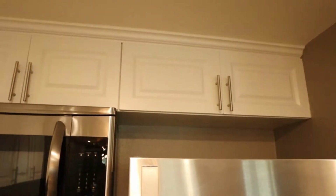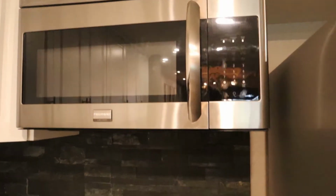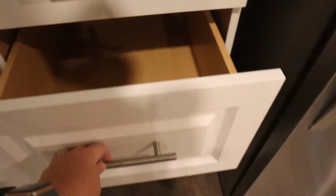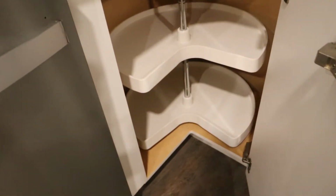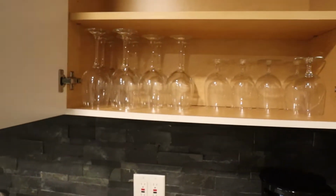We've got cabinets above that I don't think are really useful. We have a microwave right here. We've got drawers. There's some extra decaf coffee. These are empty. We've got a Lazy Susan in here if you want to bring canned goods. This cabinet isn't functioning. We've got some shelves here. We've got stemware.